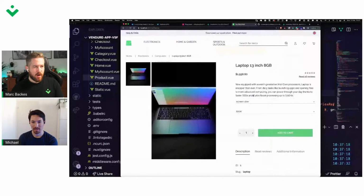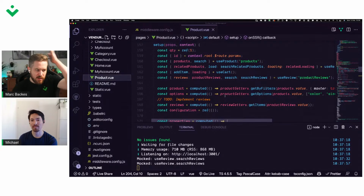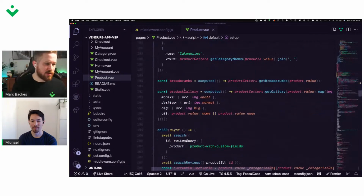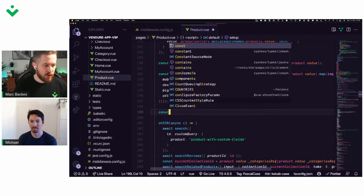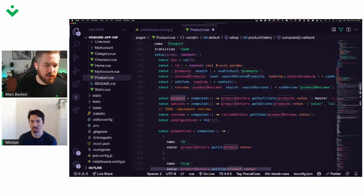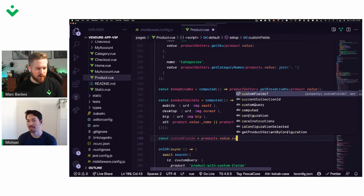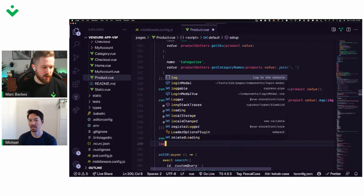Okay, so our site still works. Good enough. Now comes another tricky part. In order to load this custom query, let's go to the setup function here and load those here. Is this still the setup function? Yeah. Let's just load this. Custom fields, and it's on products value. It's not on product singular, because there I think we can't go on product when we have the custom fields. So we just go here on the products custom fields. This should do it. And before I return this, let me just log it out.